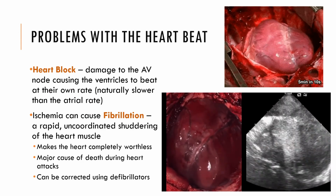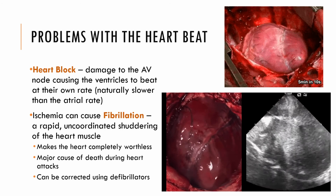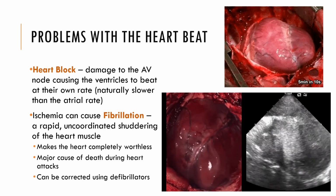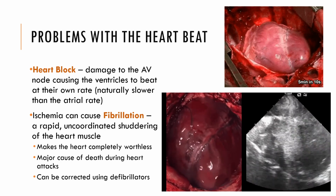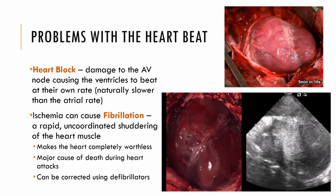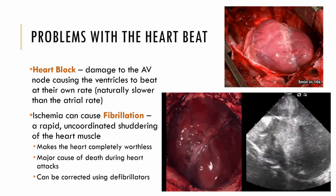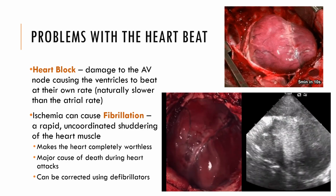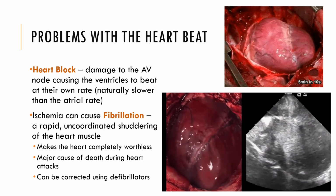So there's something called a heart block, where you have damage to that AV node, and it causes the ventricles to not beat at the pace that they're supposed to. They're going to be a little bit naturally slower than the atrial rate. So we always want these to be in conjunction with each other. We want the whole heart to be talking to itself, and when it doesn't, you can have bad things happen.